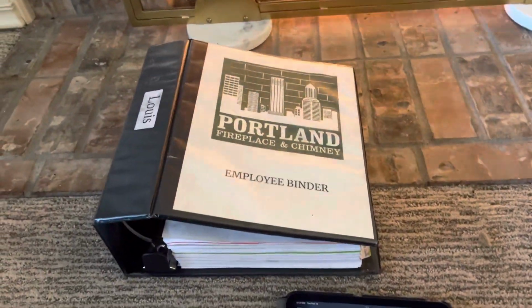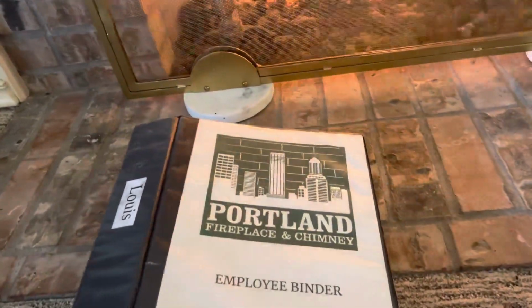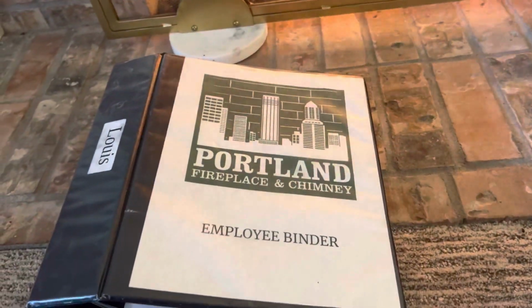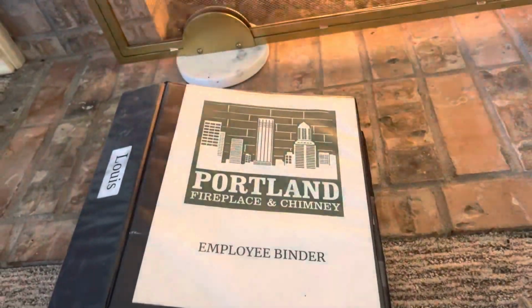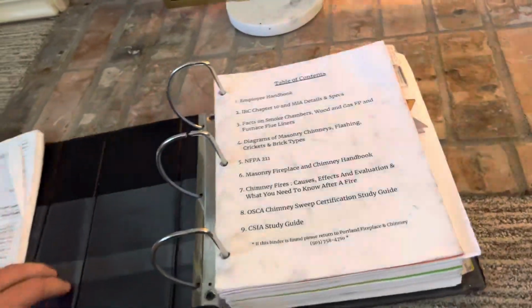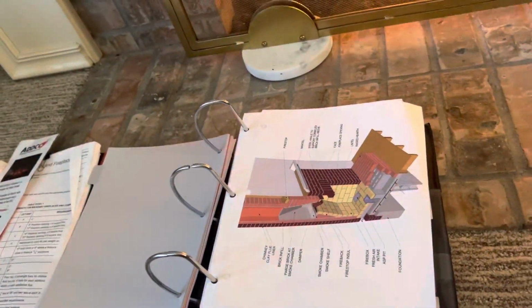And today I wanted to talk about chimney lining. And why is chimney lining important? There's a lot of frequently asked questions about chimney lining, and I've got a lot of it in our employee binder. So I've prepared some areas here just to give an education on chimney lining and what it's all about.